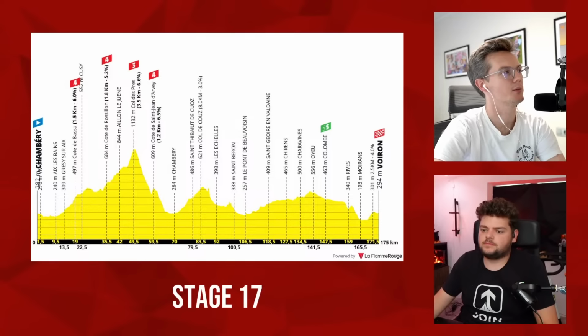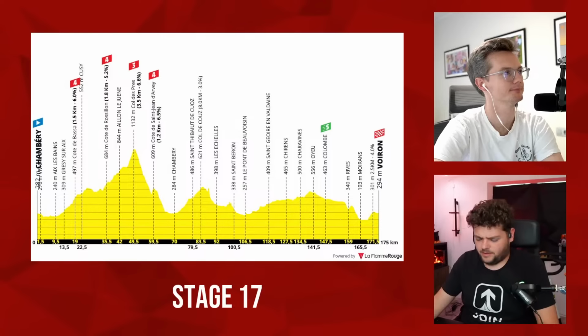I'm going Quinn Simmons. Okay. Very possible. He looked fantastic on the Plateau de Célisson stage. Team GC also very, very big tomorrow. These are sort of stages that matter a lot for that.